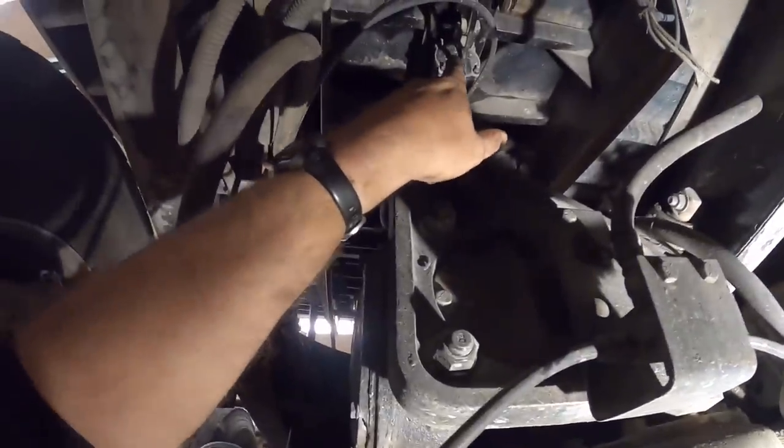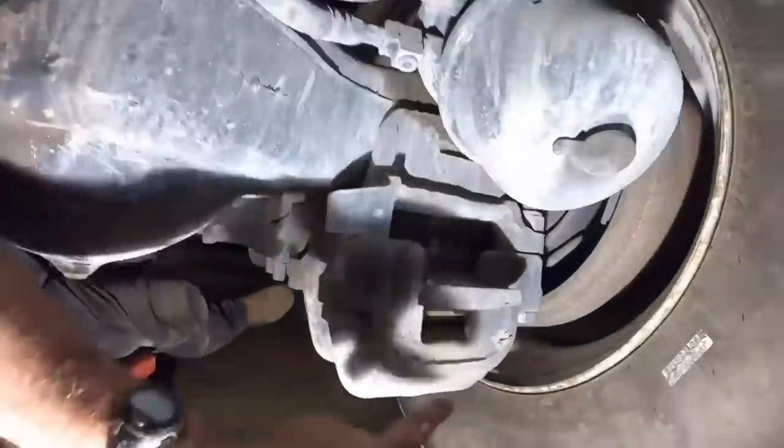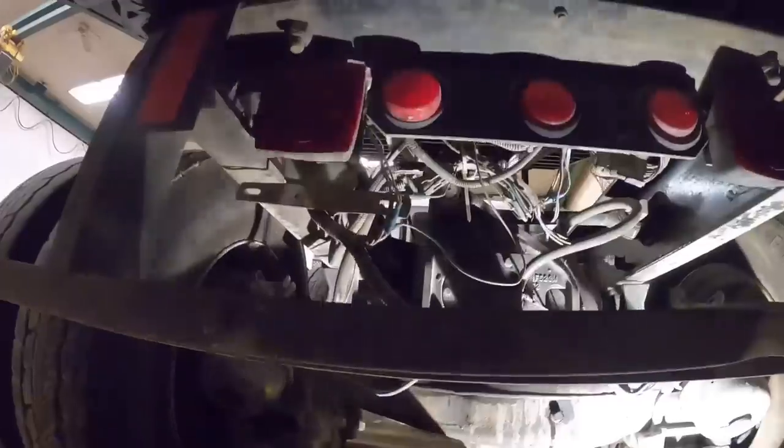But it does look like they got a brand new cylinder on the tailgate up there. So that's good news. All the rubber bushings in there look pretty good. Brakes look good. Like it. Like it a lot.